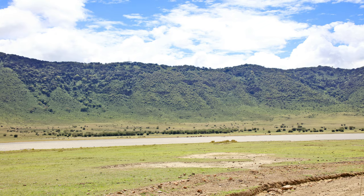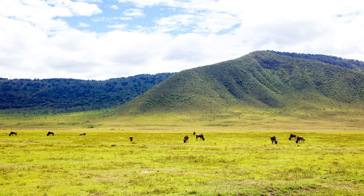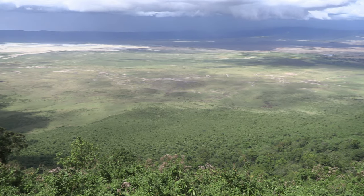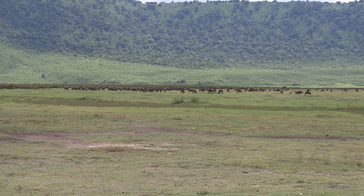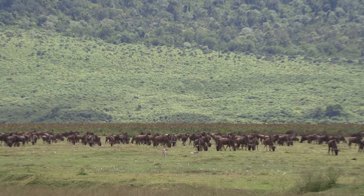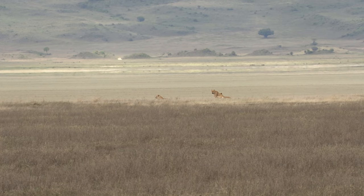Ngorongoro crater floor is 1,800 meters or 5,900 feet above sea level. The crater was voted one of the 7 natural wonders of Africa. The sides of the crater facing the east receive about 800 to 1,200 millimeters of rain a year and are covered largely by forest, while the west-facing walls receive about 400 to 600 millimeters of rain and are mainly grassland.